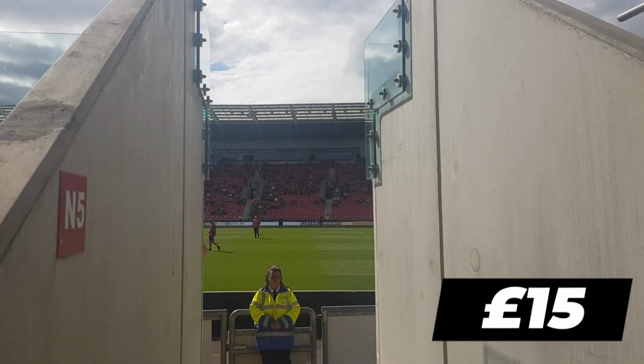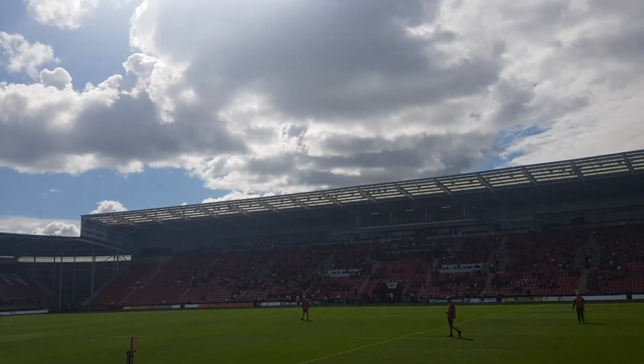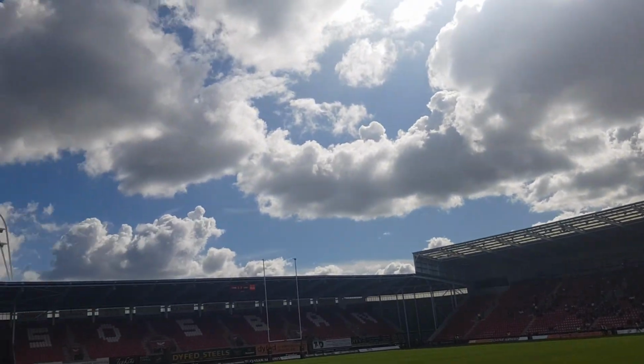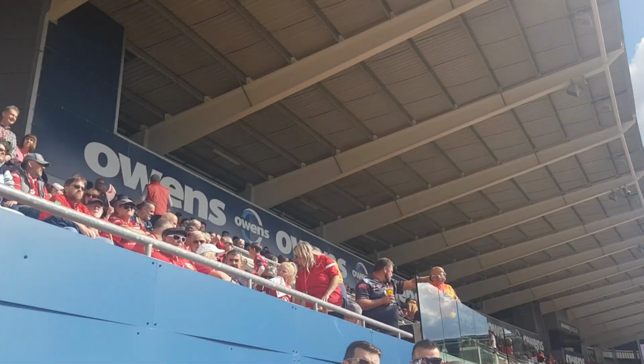Absolutely love that noise. Into the ground, and I give you Parker Scarlets. First impressions? Yeah, I like it. Has the feel of a top quality stadium, but still has a couple of small perks. It does feel modern yet intimate, and even has a standing section like the old stadiums of the past.